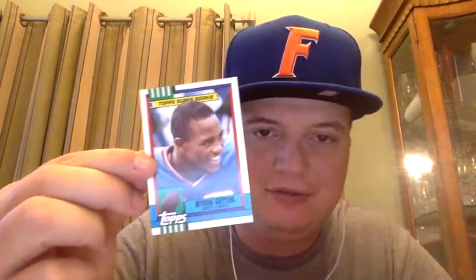Next one we have is Myron Guyton. It looks like this is actually a Topps super rookie. Never heard of the guy, so if he came to do anything, I'll have to see, but I doubt it. That's the other thing about NFL players. Their careers typically are on average only about 3 to 5 years, so yes.